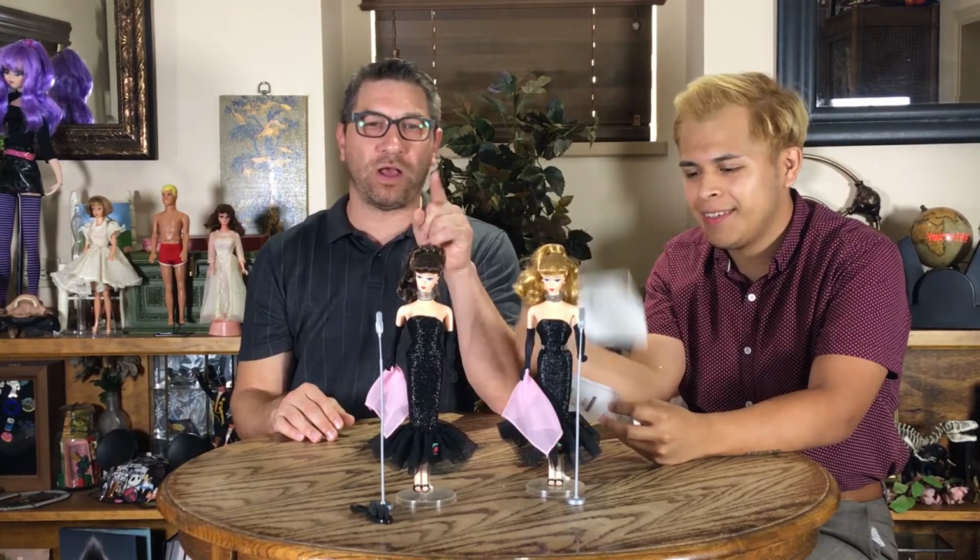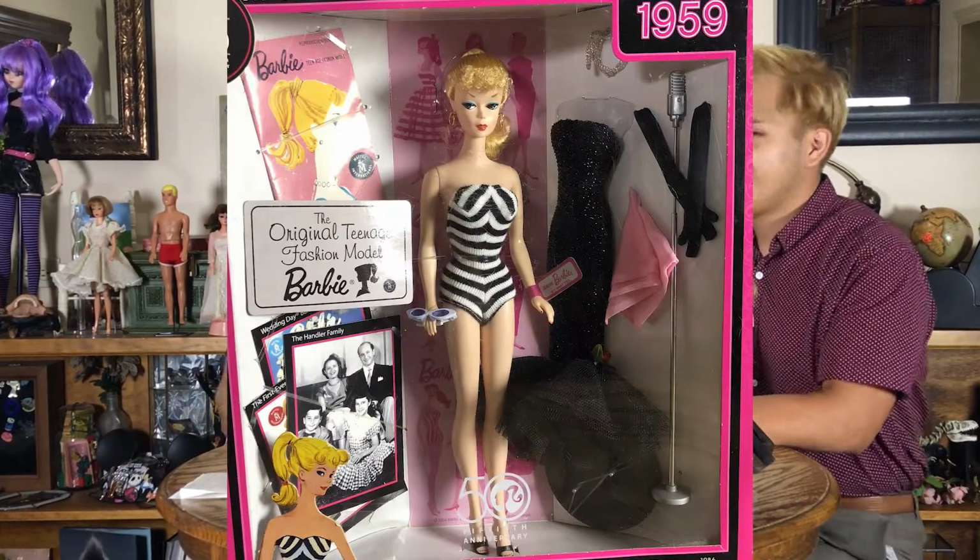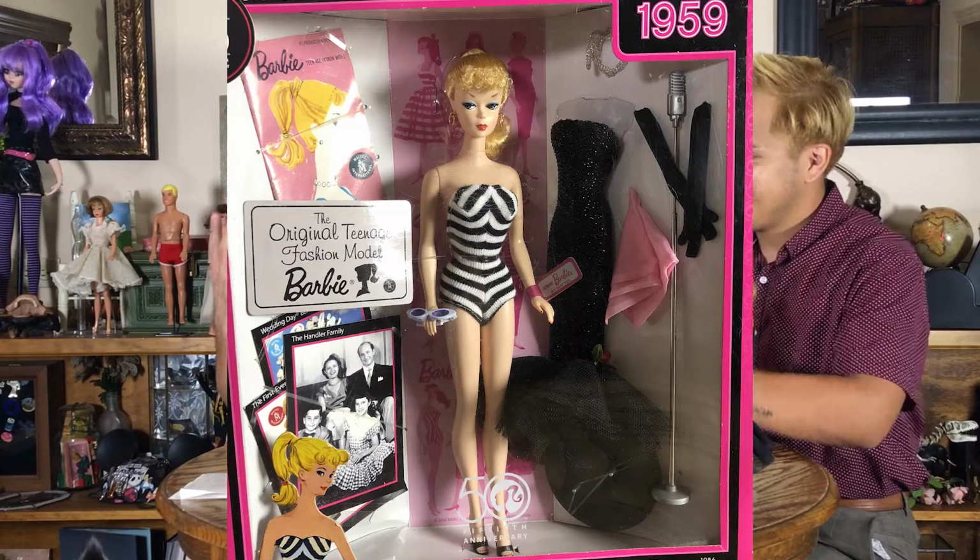And we have one more doll to show you that we found from, once again, work. They always have the reproductions at work. But this one came out back in 2009, along with the other little series that they had provided with us. Wonderful little dolls.